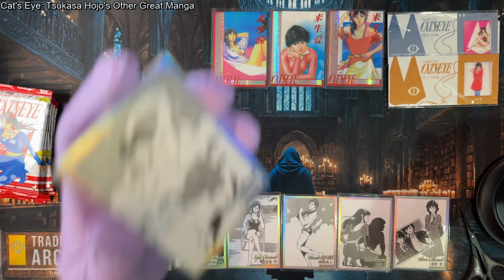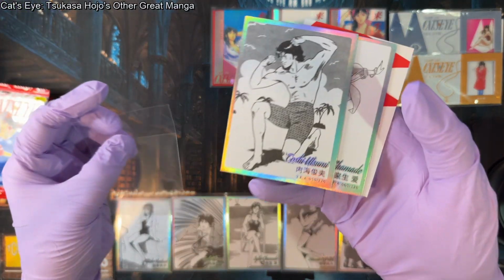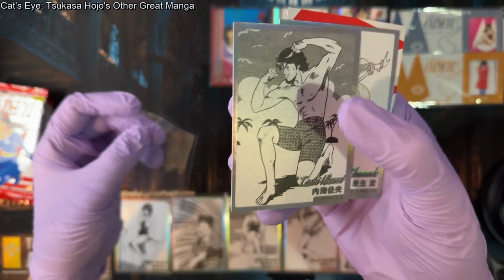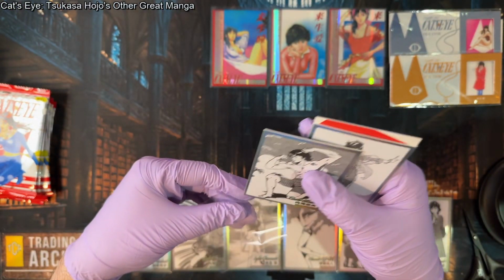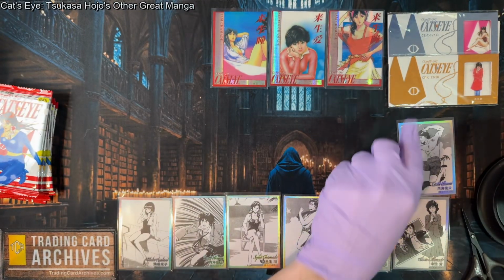I don't remember getting many of the men cards in the last one, but they also sort of have that 80s manga face. It's the Tsukasa Hojo face.